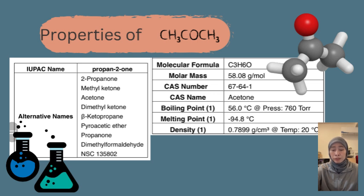Boiling point 56 degrees Celsius at pressure 760 torr. Melting point negative 94.8 degrees Celsius. Density 0.7899 grams per cubic centimeter at a temperature of 20 degrees Celsius.